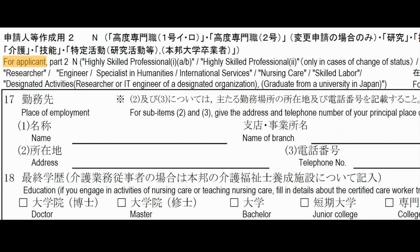Please be sure that you have the correct form with the conditions appropriate to your visa. As I said earlier, for me, those are engineering, specialist in humanities, and international services. You don't want to submit the wrong form as they will reject it. The later pages of the form are labeled as for organization, and those are what your company has to fill out. Apart from the application form, there are some other documents needed.